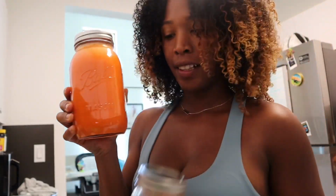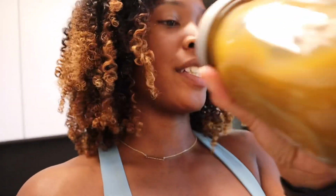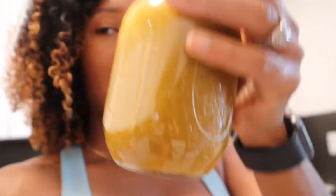Alright, so I went ahead and it made this much. It's the green juice, but it made 2 of these. And since I had some left over from the orange carrot, I went ahead and mixed the orange carrot with the green juice. And I didn't think it would taste good, but it actually tastes pretty good. So I might just make that one a staple, but it looks like poo-poo. But it tastes so good.